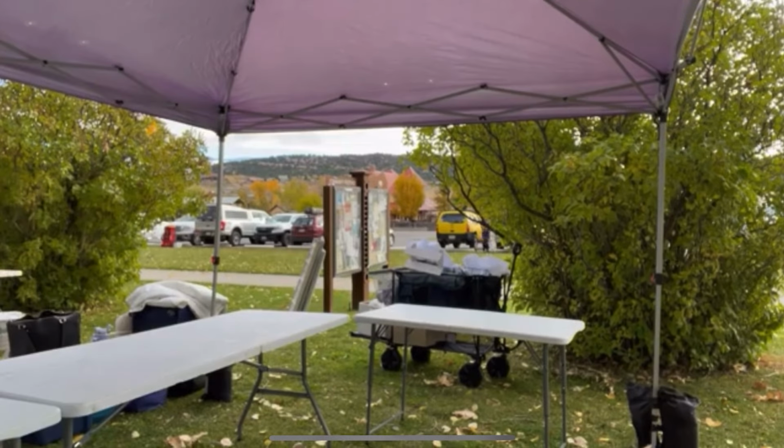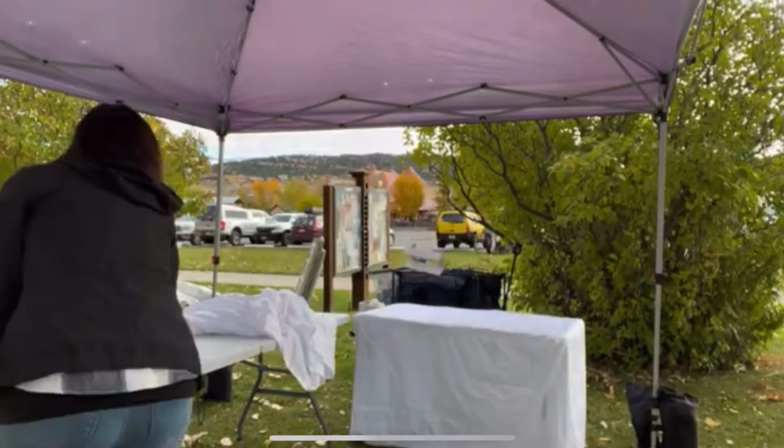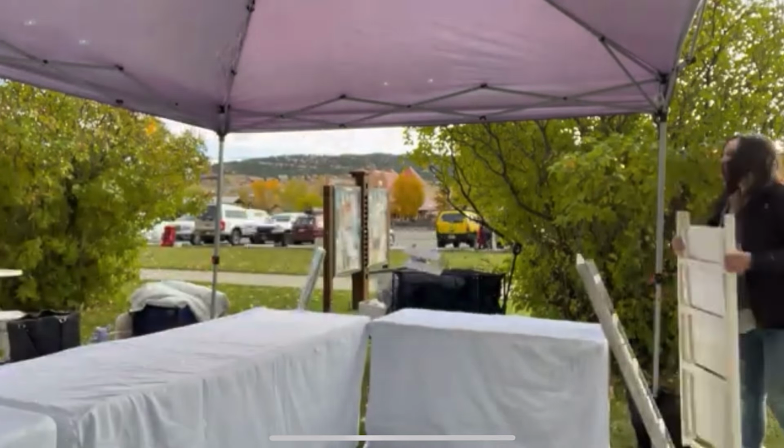When you are at a market and it already takes an hour and a half to set up, you certainly don't need to be spending 5 extra minutes trying to get these table legs into these cloth elastic things that are tucked deep into the tablecloth. What I recommend instead are these tablecloths. You can actually just slip them right over the table. It is so easy. It takes 2 seconds.